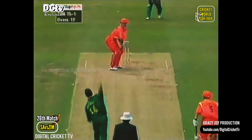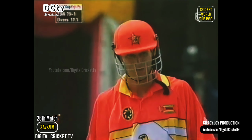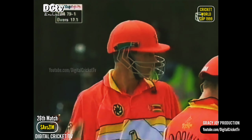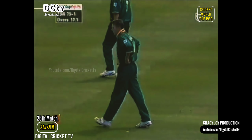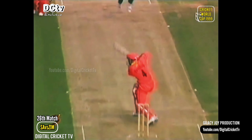This is Elworthy, the wicket taker. And that's Johnson going to 50. Beautiful stroke. Well, as I was talking about just now, when he times the ball, what a fantastic player he looks. I think that's his 10th boundary of his innings. And what a fantastic way to bring up your 50.